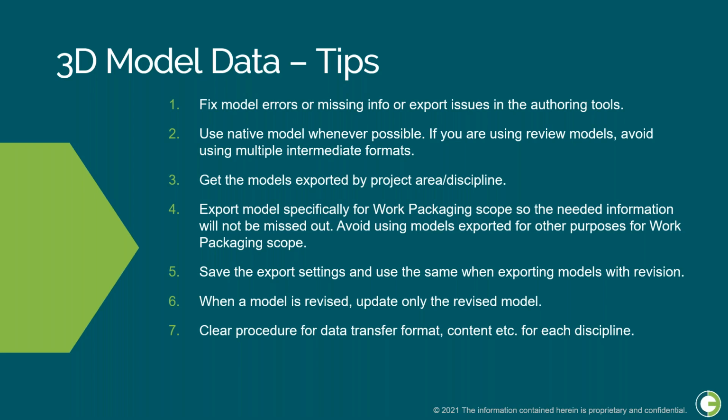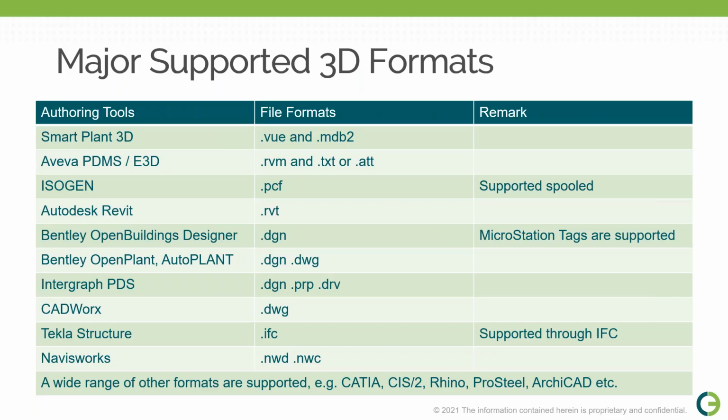OnBuild supports many 3D formats. We use Autodesk Forge for model visualization. I would like to highlight some of the formats we support through Autodesk Forge.